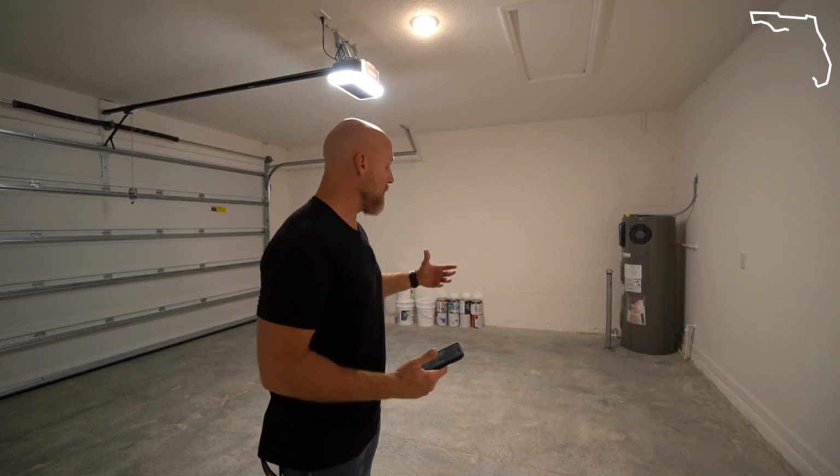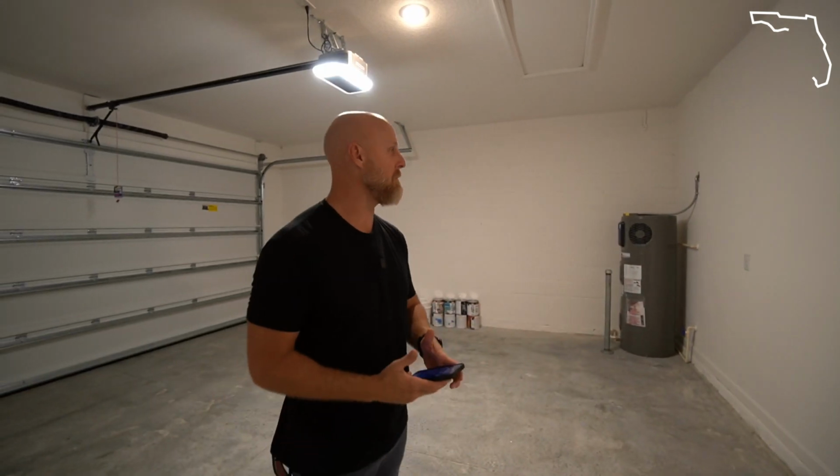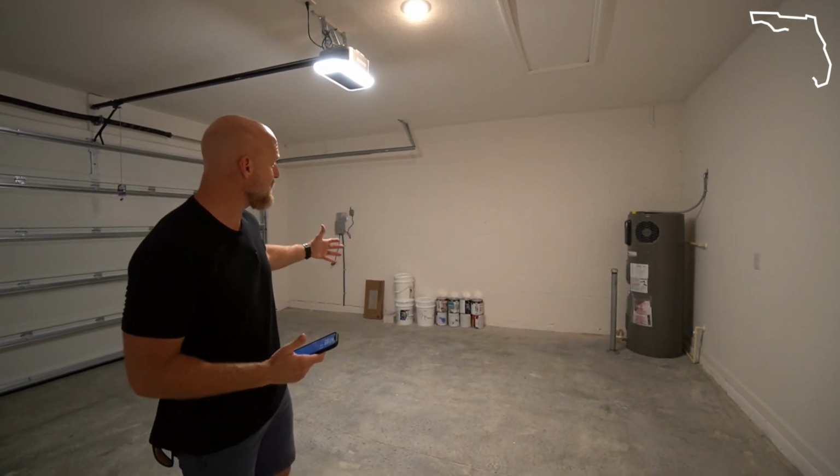So in the newer phases here at Courtyards at Waterstone, they've actually switched the sprinklers over. So those are now part of city water. I don't know if you think that's a good thing or a bad thing. Let me know in the comments what you think about that. But the irrigation is now city water.